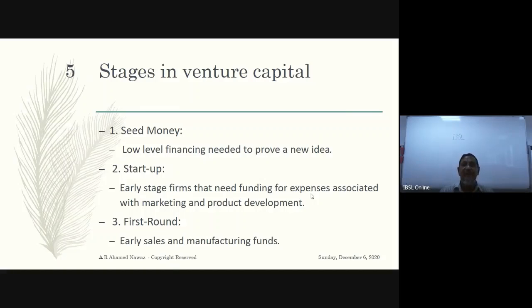Second one, startup. Early stage needs funding for expenses associated with marketing and product development. So startup means, if you put it on a graph, seed money is the new invested money, and second is picking up, the startup stage. Manufacturing is started, so operation expenses, raw materials, and to sell the products, marketing expenses, and product development are needed. Those are the initial stage expenses, right?